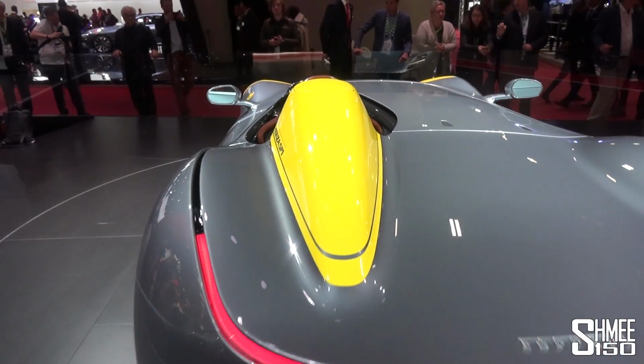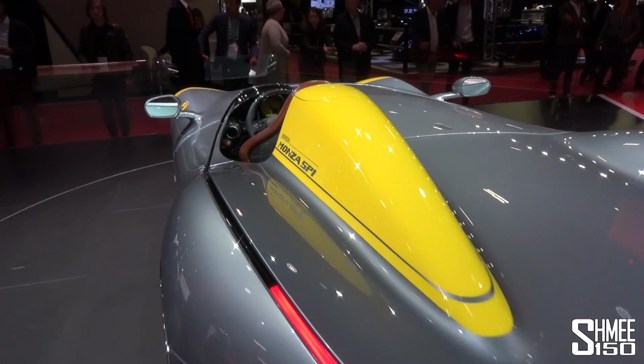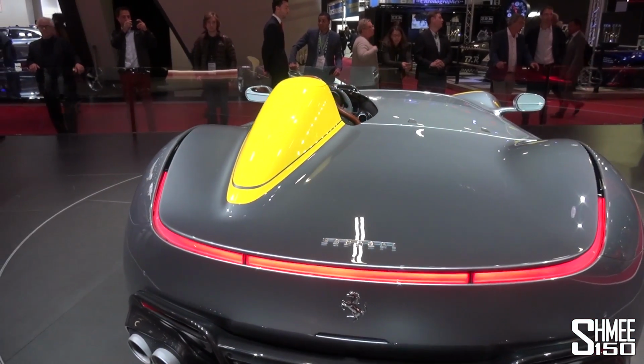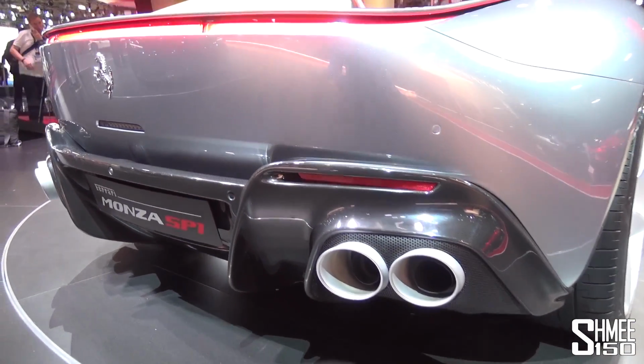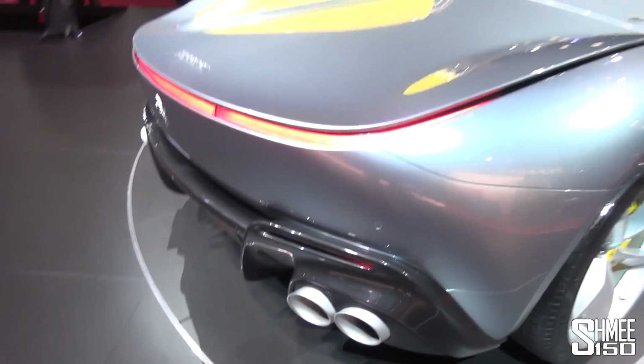In fact, look at the shape of that cabin, that canopy. Very, very race inspired just in the way it's presented. But by having that single buttress, again, styled as per the cars back in the day. Take a look at the rear as it comes around here too. The carbon fibre of the diffuser. I like the way the exhaust tailpipes are cut in line with one another, two on each side.